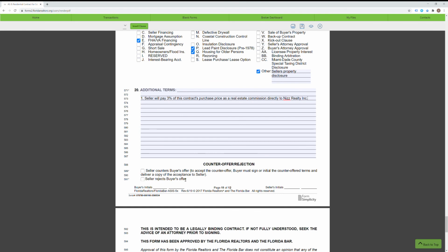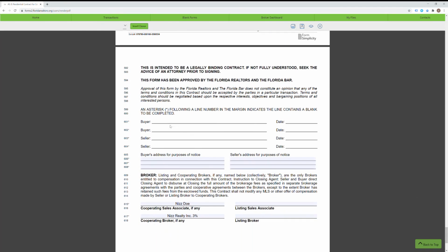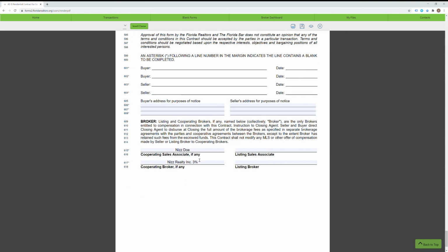You can fill out these bubbles here if it pertains to the offer. Most of the time it doesn't, and you leave those blank. So we'll just move on to the end of the contract, which is just the signing. You can put the addresses of the seller and buyer, and definitely put your name here. I like to put the percentage I'm due here also. So let's just say the cooperating sales associate, we just put NIZDO as the name here, just for some comedy, just a name there, and we'll just have the listing brokerage name right here.